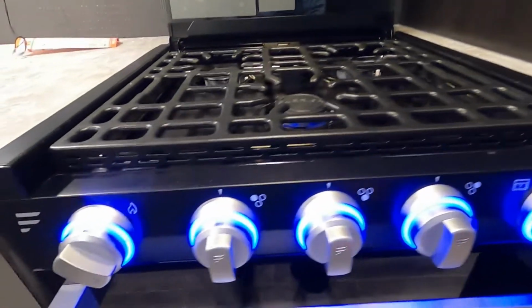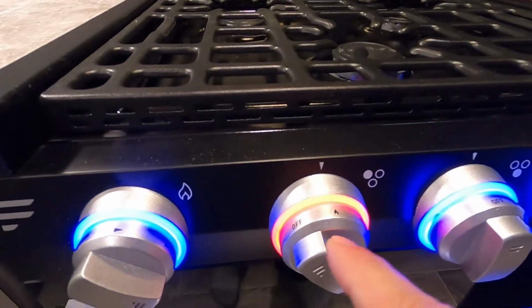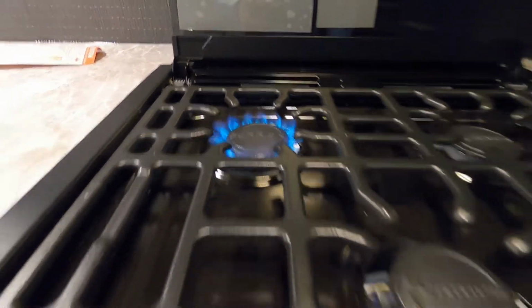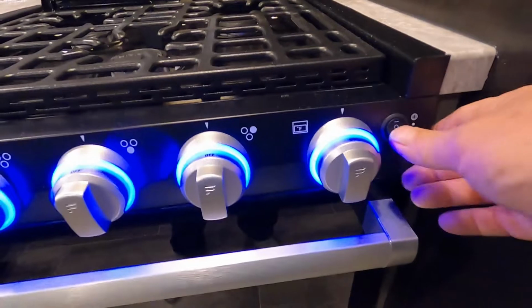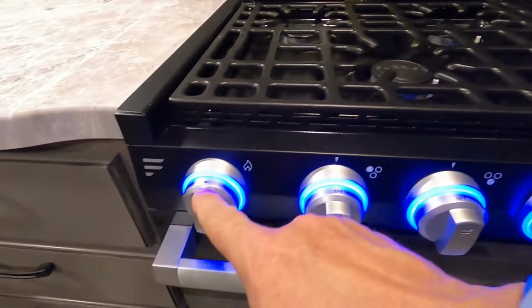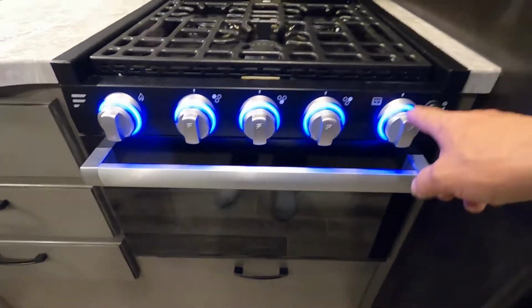Turn on your panel light. You'll notice when you turn your gas on, you'll go from blue to red. Hit your spark, and there's your flame. Same thing in the oven. You have an oven light here. Turn this on here. Start it over here. No more pilot light below. It all starts from here.